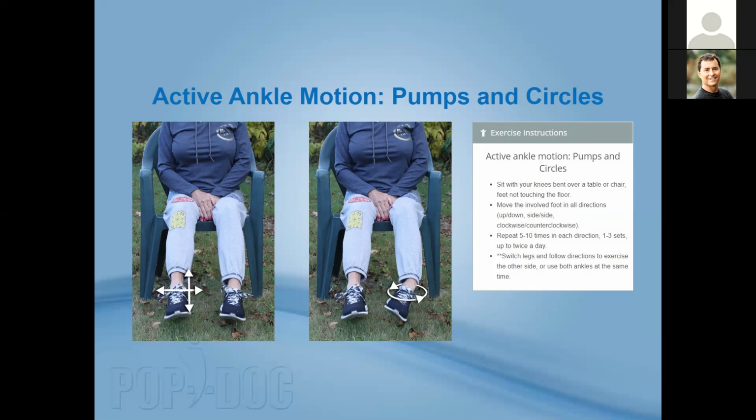And then the circles is essentially the way we did it for the wrist, where both ankles at the same time are moving in a clockwise direction 4 or 5 times, and then back the other way 4 or 5 times. Of course, when you're on your own, you can do this for a longer period of time, 10 or 15 times. And the more you do it, the more of a workout you'll get, even in a seated position.